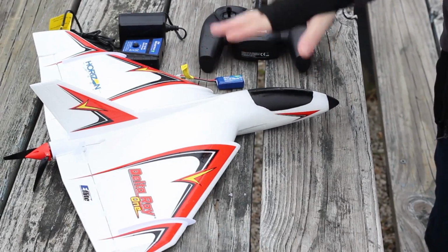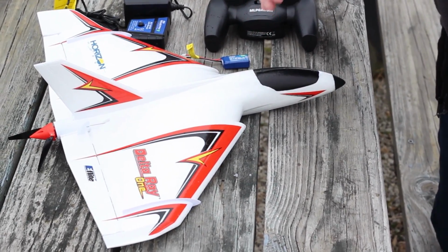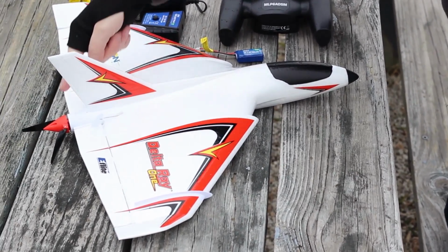The second beginner RC plane on our list is the Delta Ray 1. Now we're starting to step into hobby grade vehicles here. This is sold by a name brand company, which means you've got really good parts support, and batteries are available to buy, extra batteries left and right.